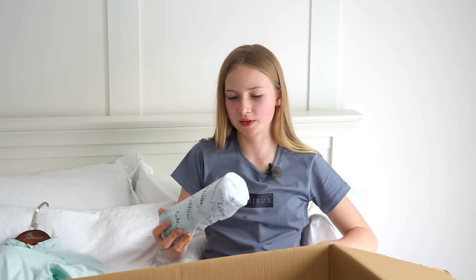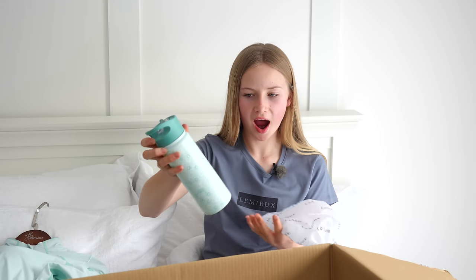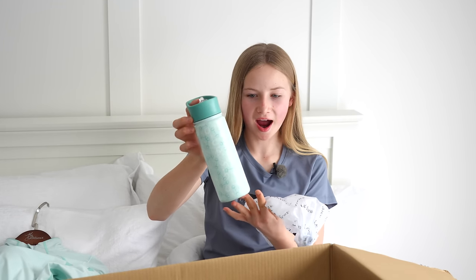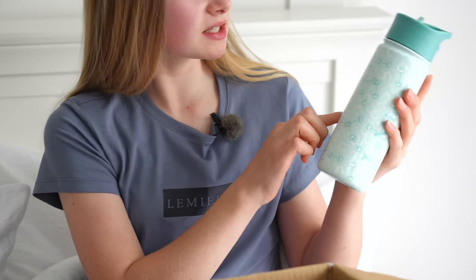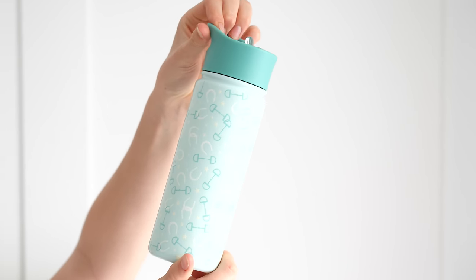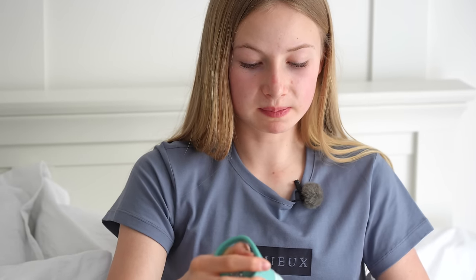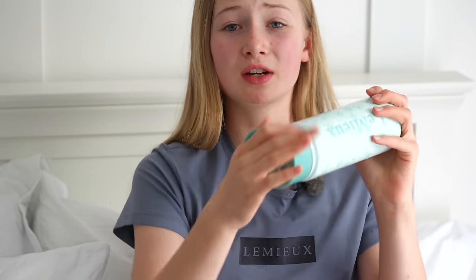I love the water bottles. It's got little bits and little horseshoes and little stars, and then it's got the Lemieux. Oh my gosh. This is perfect, again, for when you go to the yard, when you go to school, when you go out, if you road trip.